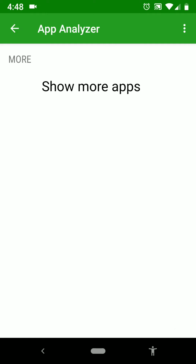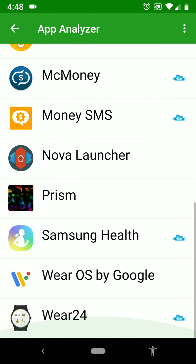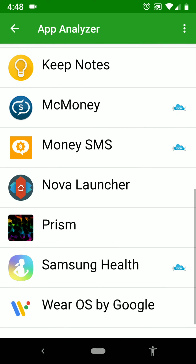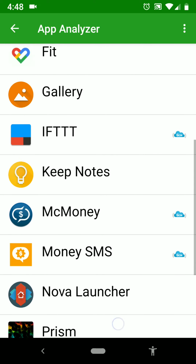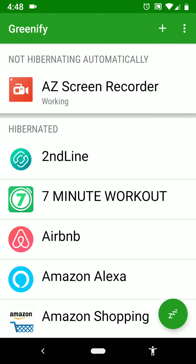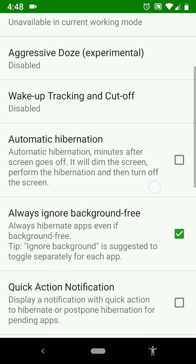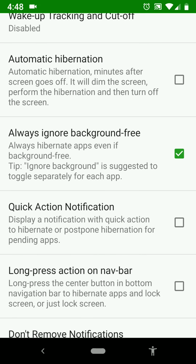You just tap the plus button on the upper right hand corner, then you can just simply add. These are apps I do not choose to hibernate, but you can add them to the list to be hibernated. One option I would definitely select, though, is there's an option here. You see the green check box there. Always ignore background free. You're going to want to check that when you do set up the app, because otherwise it's going to ignore most of your apps and not hibernate them. I don't know why, but that's what it does.